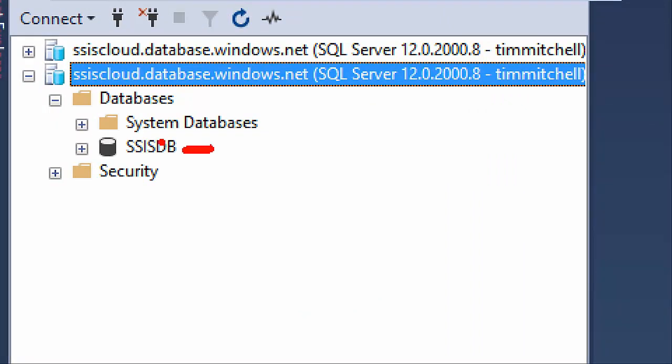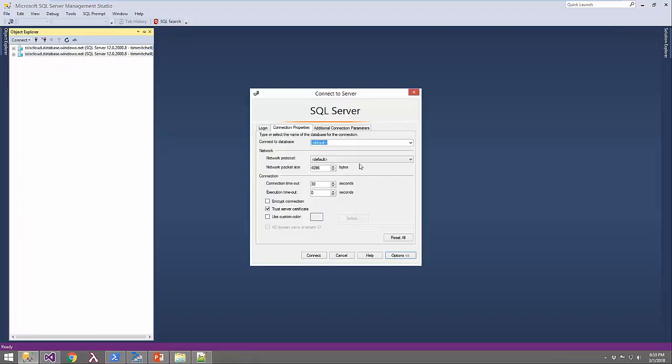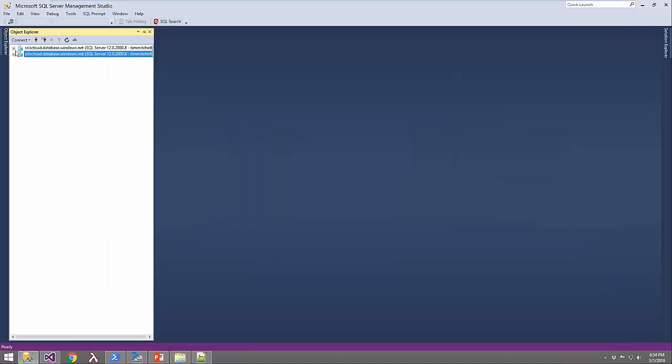But using this interface, I really don't have a good way to tell me for sure that SSIS is up and running on this machine. What I have to do, and this is what I did on the other connection, is, whenever I connect to that, instead of connecting using the default database, if I actually connect to SSIS DB, the interface will look a little bit differently. So that's what I did on the above connection, and you can see that it looks a little bit different than the previous one. I still have my list of databases, but now I have a list of integration services catalogs as well.